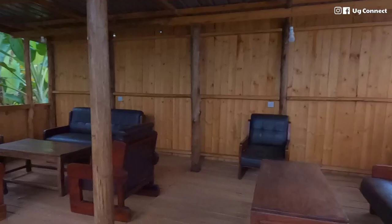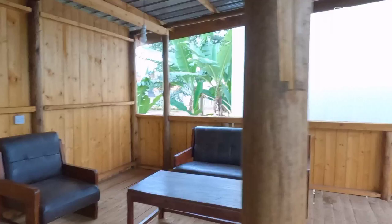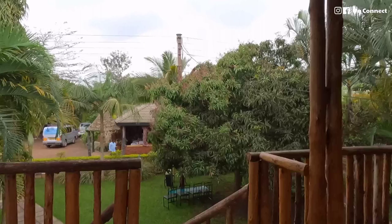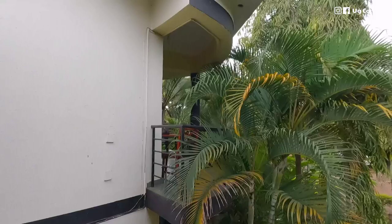This looks like their VIP. These are leather seats. Let me show you the neighborhood, guys. The neighborhood is nice. Very green, very calm. No noise around. And here from above, you can enjoy the views of the entire place. So this is where I slept tonight. Let's go.